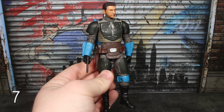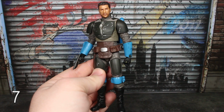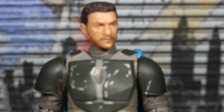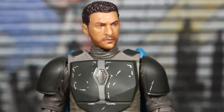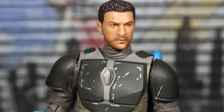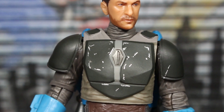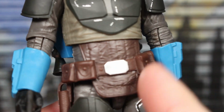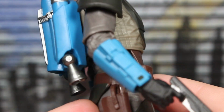At number 7, I'm going to put Axe Woves here. This is a pretty nice figure overall. I don't think as good as the Death Watch Mandalorian. We'll get to that in a second, actually. But it's still really nice. I think this head sculpt and the face printing on here is really sick. The overall paint apps are also really good with those silver markings in the chest and all that. And they have new parts for this particular character. They go underneath this chest piece here.